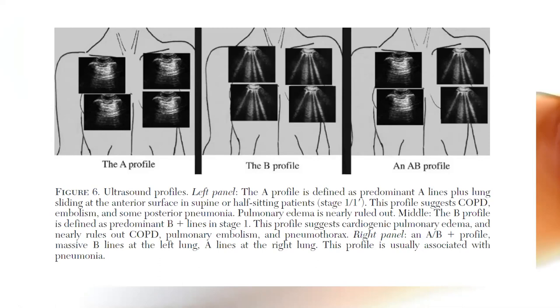So technically they're not having any problems getting the air out. They can't get the air in. So let's figure out which one it is. They'll say the middle profile is predominantly B, suggesting cardiogenic pulmonary edema. You would only know that if the person came in with a heart history, they've got B lines everywhere. And they're saying that you can absolutely say it's probably not a COPD exacerbation. It's probably not a PE. And it is definitely not a pneumothorax, okay?